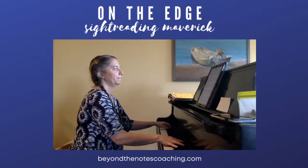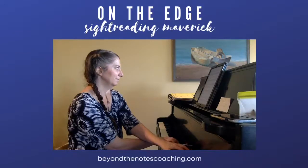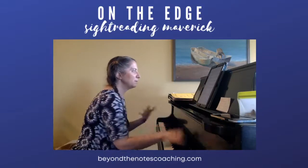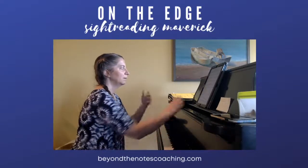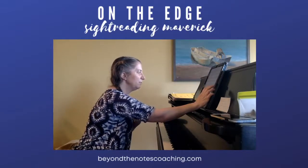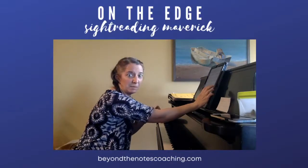more funereal thing. Goes back to hand crossings. Then you have something totally different. So it's kind of a dense texture. So my strategy there, because there's a lot of 16ths in the left hand, will be to really focus on the bass notes.